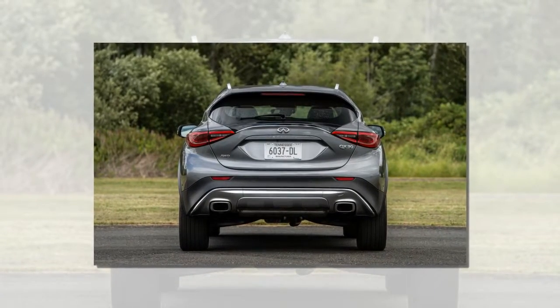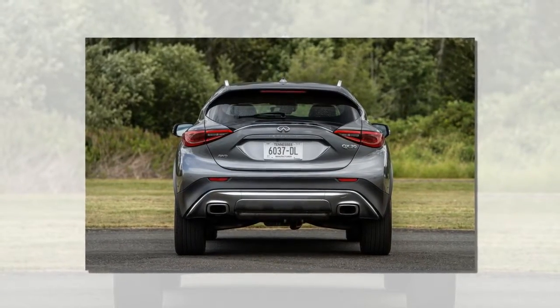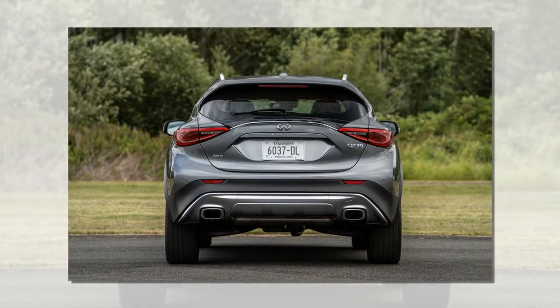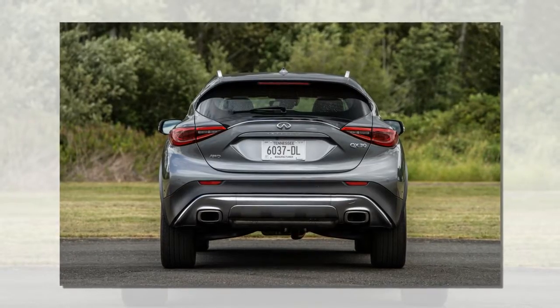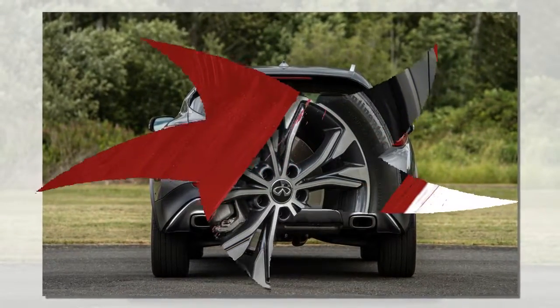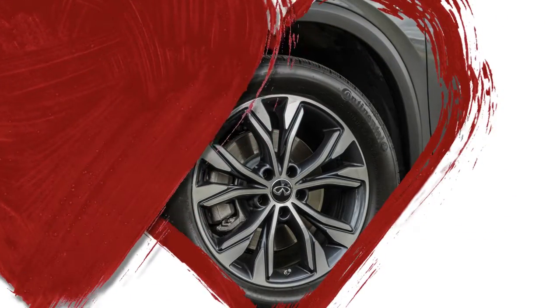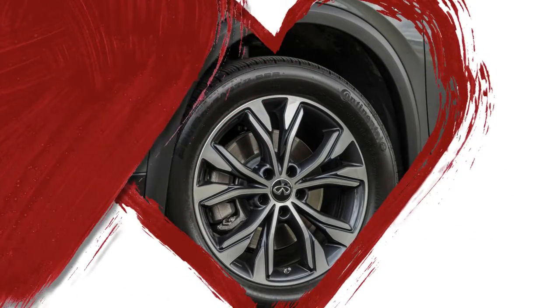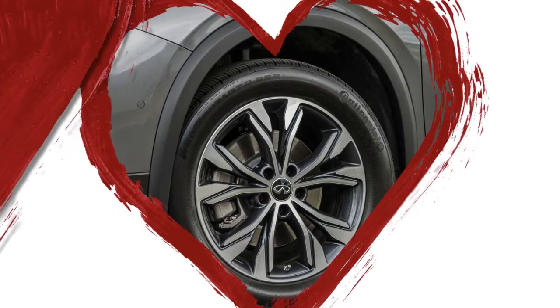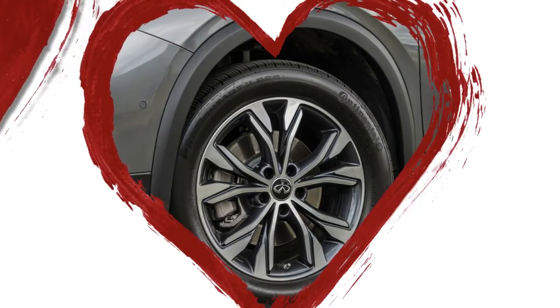The QX30, tested here in its top premium AWD trim level, borrows from the Benz its chassis architecture, a 2.0-liter turbocharged 4-cylinder engine, and a 7-speed dual-clutch automatic transmission, along with smaller pieces such as the door-mounted seat controls and the key fob. But that doesn't make the QX30 a real Mercedes.